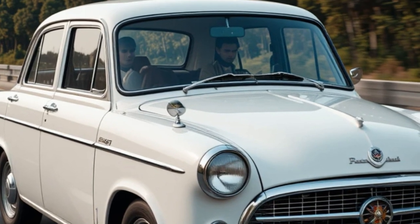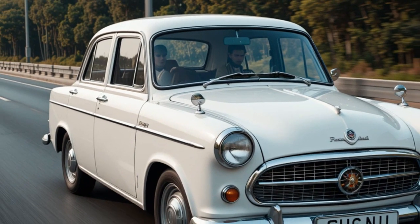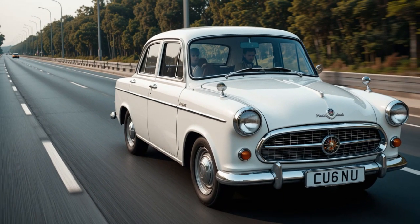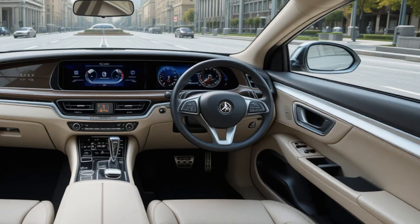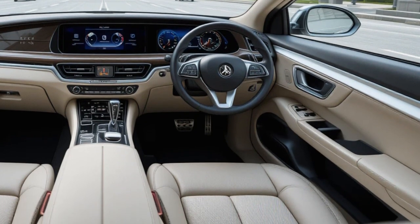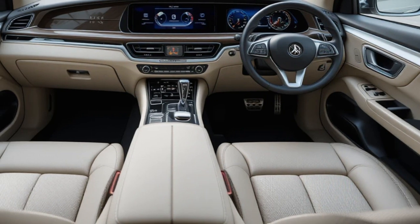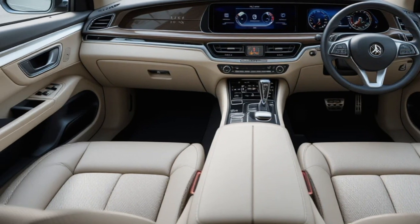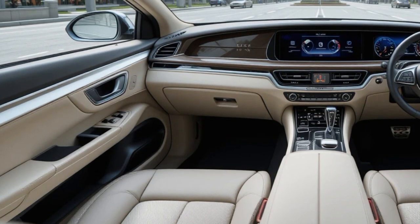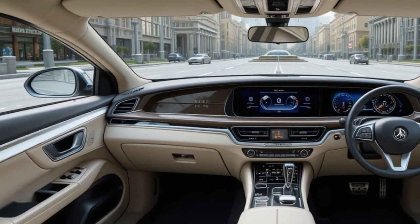And let's not forget, its wide body design translates into one of the most spacious cabins you could find in its class. Step inside, and you're greeted with a cabin that spells out comfort. The Ambassador was known for its plush seats, wide legroom, and soft suspension that made long drives feel effortless. Whether you were a politician, a businessman, or a family of 5, this car had enough space to keep everyone comfortable. Even the back seats felt like a mini sofa, perfect for relaxed journeys.